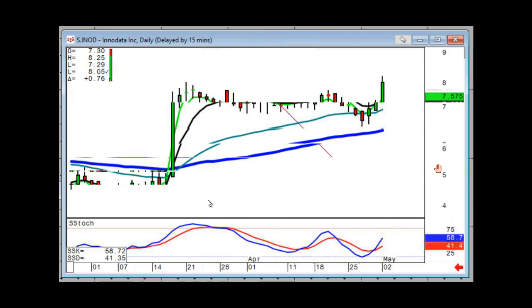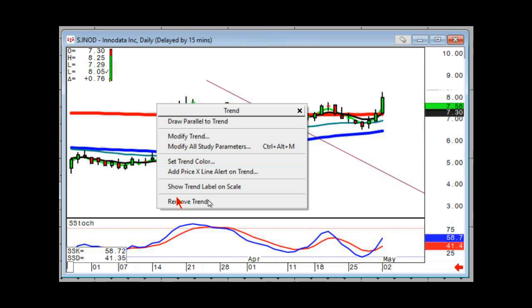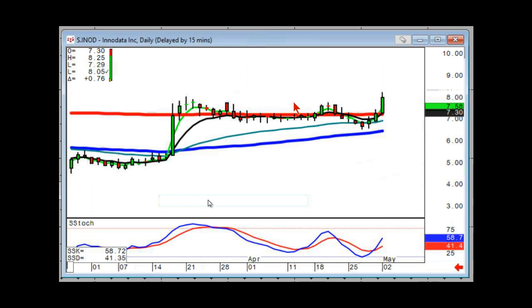There's your scoop-ish type pattern. So you can see kind of the scoop pattern, and it's basically breaking out. This one can be bought on positive trading.